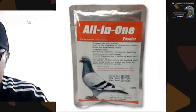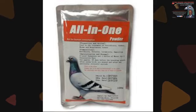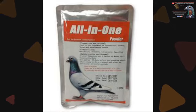This is going to cover your canker, your cocci. It's going to cover your respiratory. This is going to help your birds in a lot of different ways. This is the all-in-one. I prefer to use this before the breeding season. This is when I prefer to use this.